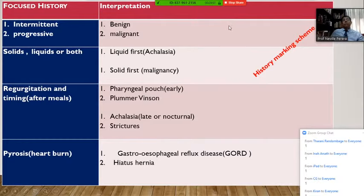And if you get a long case and you have taken the history, these are the things in the history marking scheme we expected you all to have asked from the patient. Because always all these history marking sheets, when you are listening to your long case, we look for about, say, 7 to 10 main points which should be included in this history. So for dysphagia, we will be just listening to you to ask whether it is intermittent or progressive, because intermittent dysphagia, which is going on for a long time, is generally a benign cause.